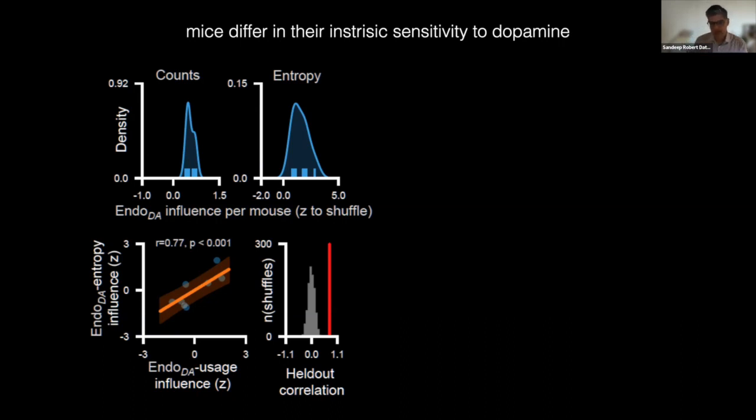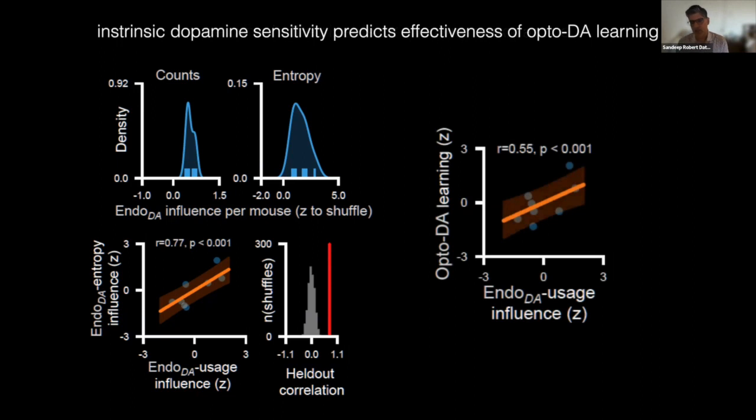And if we ask whether we can use these endogenous measures of dopamine sensitivity to predict learning, in fact, we can. So those mice that are most sensitive endogenously to fluctuations in dopamine are precisely those mice that do a good job of learning when we add a little bit of extra dopamine. And actually, we can model these data out and show that it looks like the way the brain is interpreting endogenous and exogenous dopamine is just by addition. The effects that we're seeing behaviorally are really the result of optogenetic dopamine being added to endogenous dopamine fluctuations.